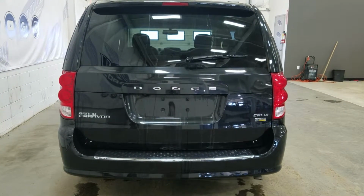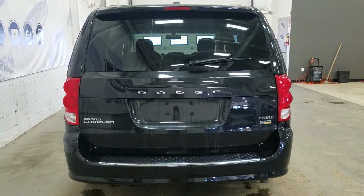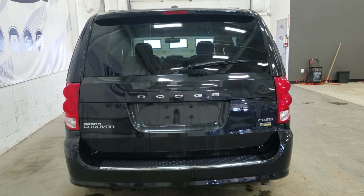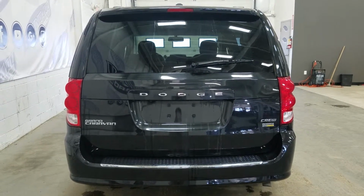At the rear we have our Grand Caravan Crew Flex Fuel badging. We also have a power liftgate, as well as our LED taillights, and at the rear window we have an embedded defroster with the wiper blade attached.